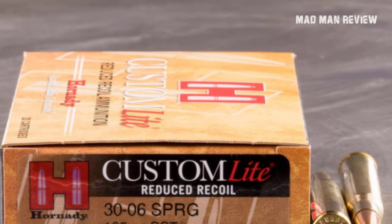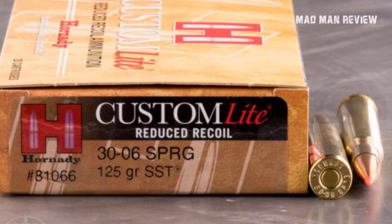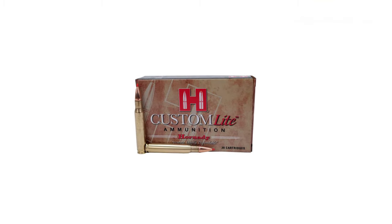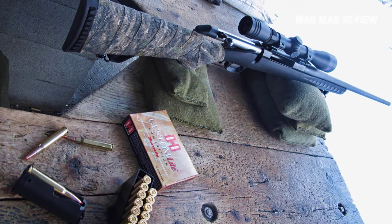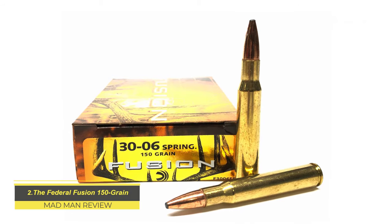One of its selling points is that it delivers about 25% less recoil compared to your usual full-power 150 grain 30-06 loads. But the best part is that it does not sacrifice ballistic and terminal performance. The load uses a 125 grain SST bullet, which is capable of achieving 2,700 feet per second muzzle velocity, putting it on par with the .300 Savage, which is also a great big game cartridge. This load is your go-to if you dislike the recoil from the full-power 30-06 loads, but still crave the killing power of the cartridge.